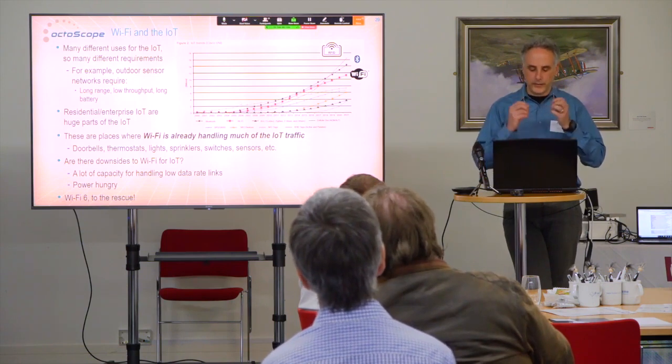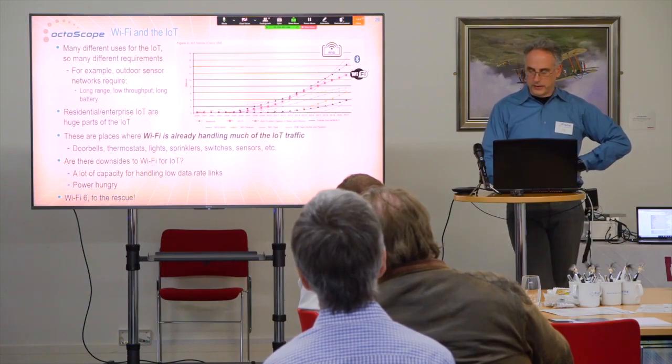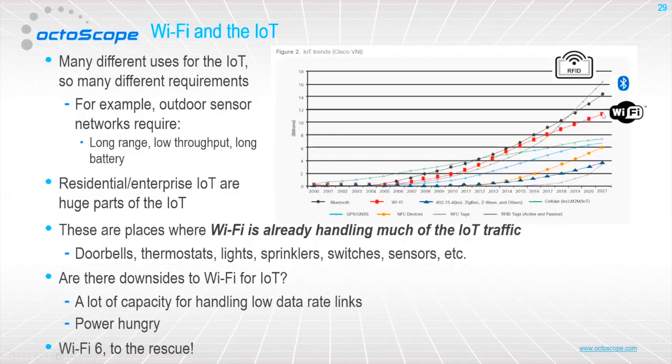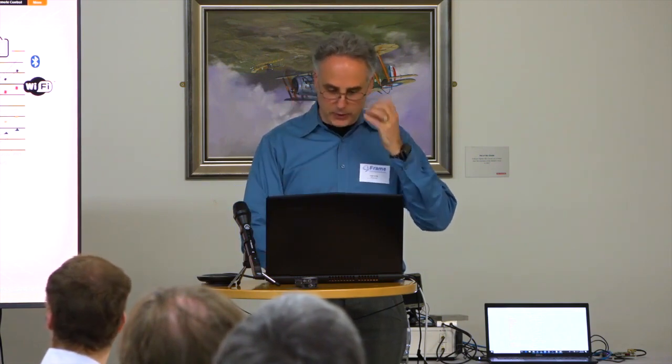This is a plot from Cisco's VNI. One of the very interesting things is that, outside of RFID and Bluetooth, if you look at their prediction out through 2020, 2021, Wi-Fi is still the technology that is connecting a lot of these devices. And just from my own personal experience, I know that to be true. I have things in my house, like my thermostat, that are Wi-Fi connected. You just plug them in and connect them to your network. That makes a lot of sense, especially in residential and enterprise environments where Wi-Fi networks already exist. We're talking about things like doorbells, thermostats, lights, sprinklers, switches, sensors.